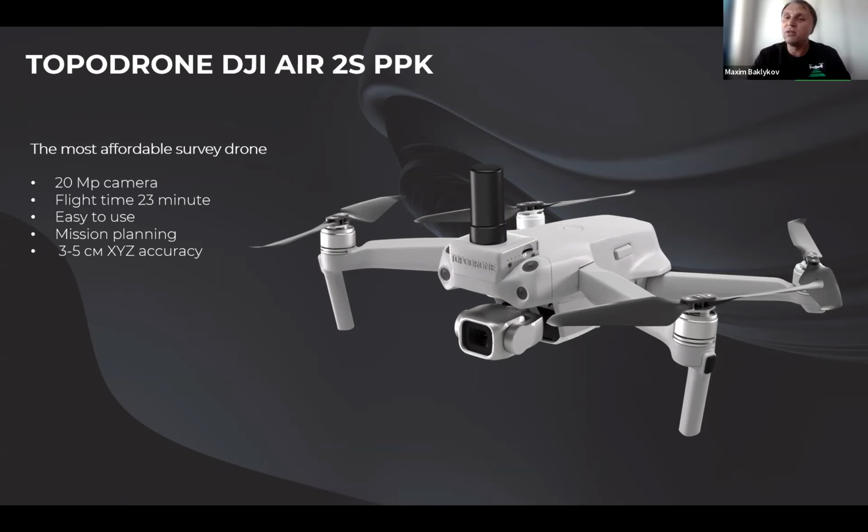What is the difference between any kind of drone? First of all, it's the price of the drone, the resolution of the camera, and the capabilities of the drone. What kind of accuracy can you achieve with the drone? I would say that Air 2S is an outstanding drone. It has a 20 megapixel camera. It looks like the camera from Mavic 2 Pro, and it has 20 minutes of flight time. We install on this drone a GNSS receiver, a GPS receiver, which is precisely synchronized with the camera to catch photo events. And after post-processing, you will get a very precise three-dimensional model and orthophoto.